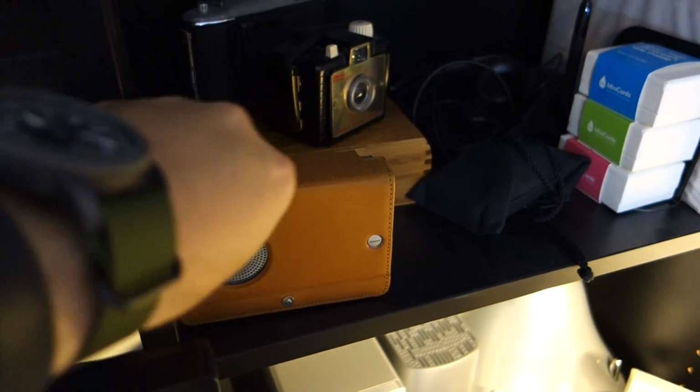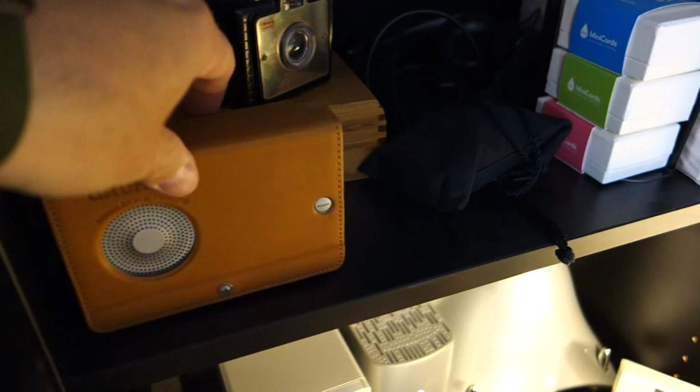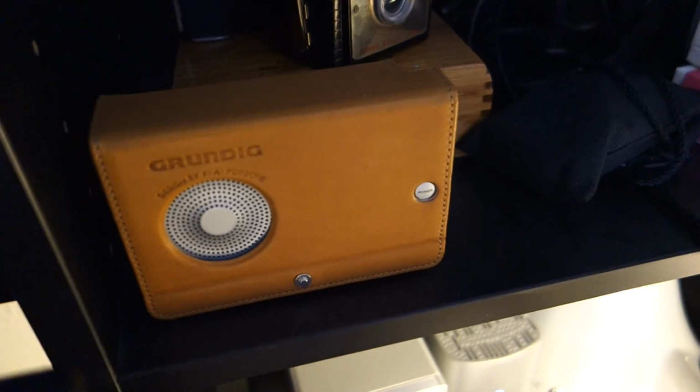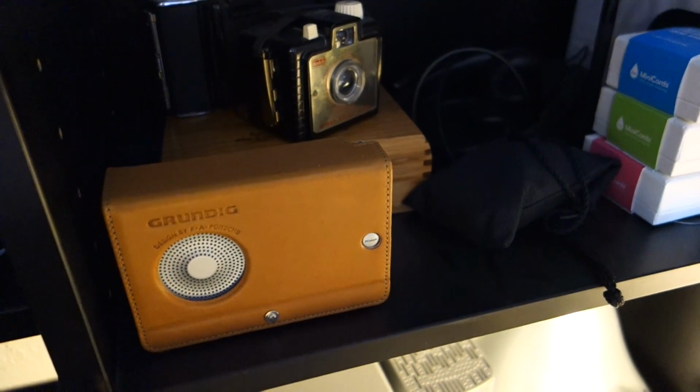And then up here is a little Grundig shortwave radio thing, in a nice little leather case that my wife got me years ago. I love the thing. I never really use it. I just love the way it's designed and everything. So that's it for that shelf.